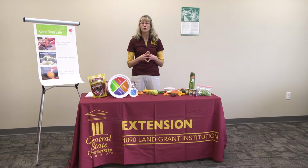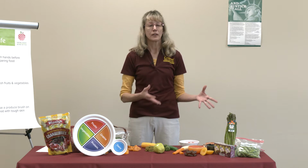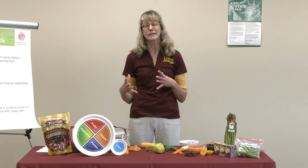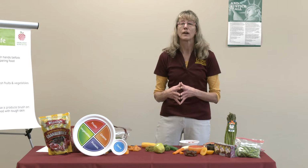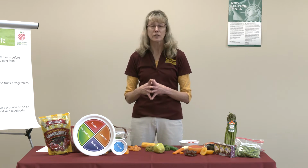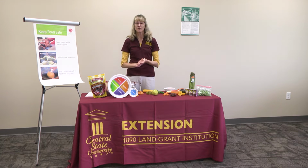So we're going to look at the different types of fruits and vegetables and why we need such a variety, so that you can get all the different vitamins and minerals and nutrients out of the fruits and vegetables, so that you have a more interesting choice when it comes to planning meals and spending your dollars wisely. Let's start with why we need so many fruits and vegetables.